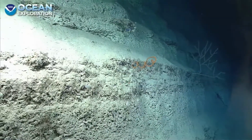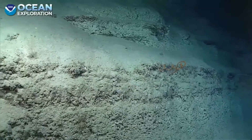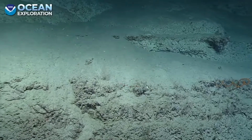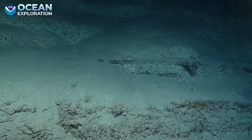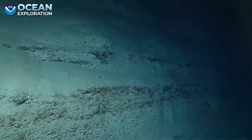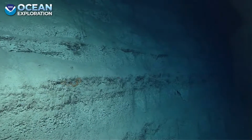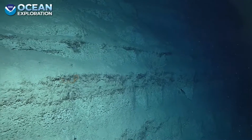Then it looks like we have another bamboo coral at 3. This little rock here looks like it's about to fall. Oh, right there. It does. Give it a good kick. Don't fly under that.